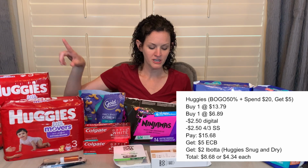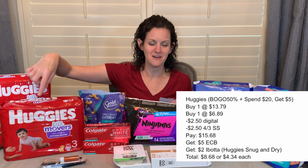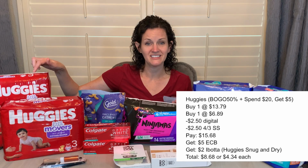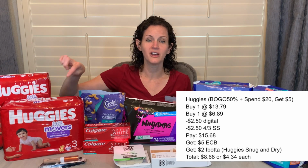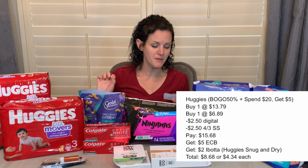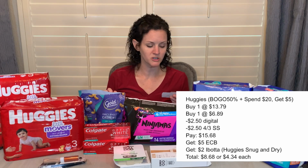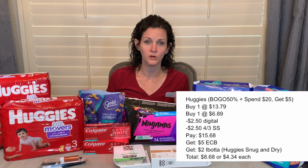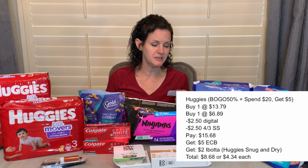I grabbed 2 packages of the Huggies Little Movers. They were buy one, get one half off. So one was $13.79. The second one is going to ring up half off at $6.89. I had a $2.50 digital for this, as well as a $2.50 coupon from the April 3rd Smart Source. I paid $15.68 total. I got back the $5 in Extra Care Bucks for spending $20.